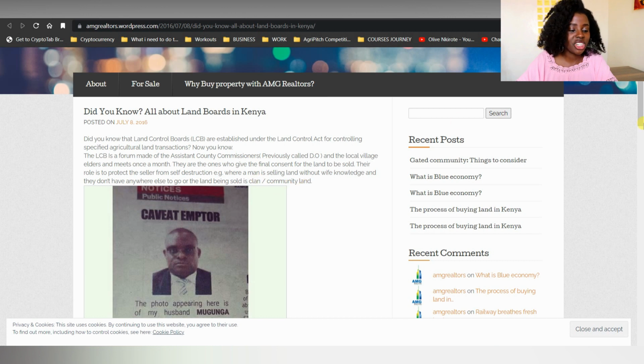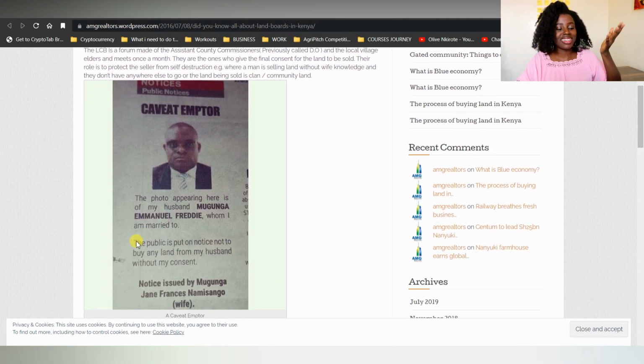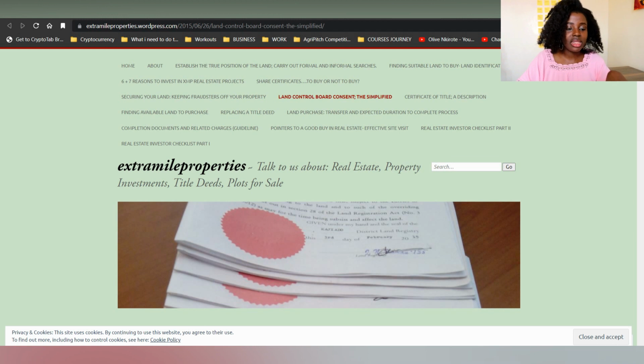So if you can see this picture here, someone has come up with a public notice. The photo appearing here is of my husband, Mugunga Emmanuel Freddy, whom I'm married to. I guess he's saying please don't buy land. The public is put on notice not to buy any land from my husband without my consent. So this person actually went to the land control board and got the caveat. The caveat is like a warning, please don't allow him to sell our land, because once you buy land with your partner, it's considered matrimonial property, so they can't just sell the land without your consent.